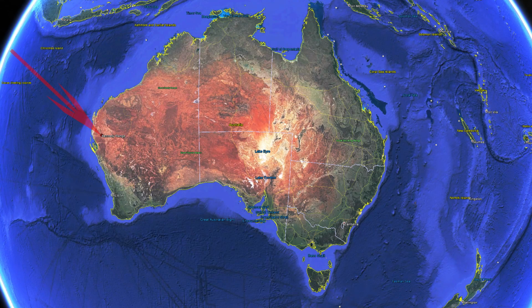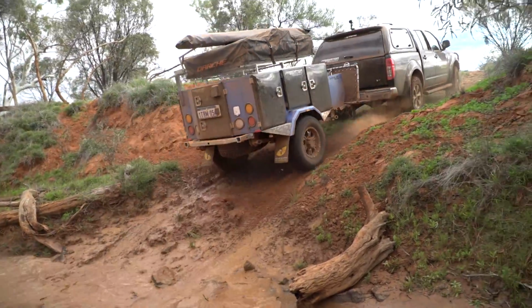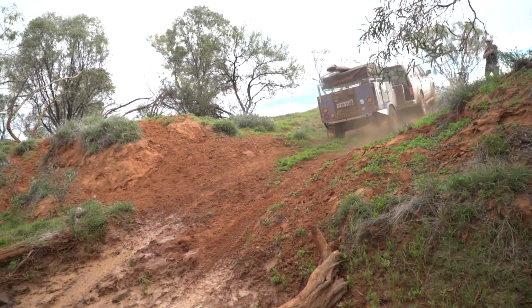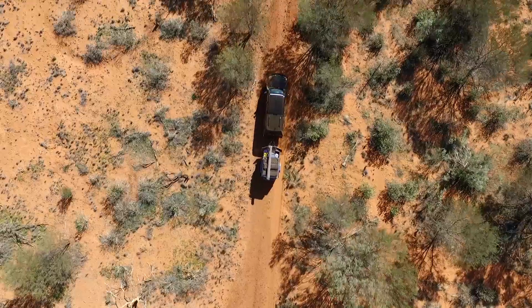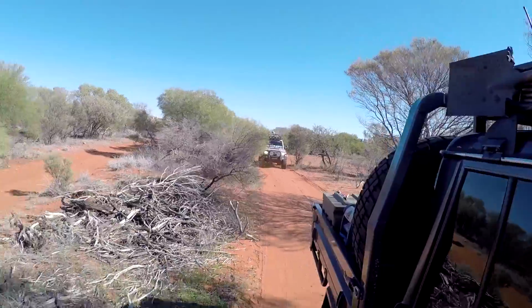Kennedy Range, which is in Western Australia, and with us this time we have something a bit different. We have a camper trailer coming along. I had a few requests on YouTube, people commenting saying, oh, you should bring a camper trailer along, want to see how they go. So I contacted Predator Campers and asked them if they wanted to tag along, and there you go. So we'll see how that trailer handles out here.